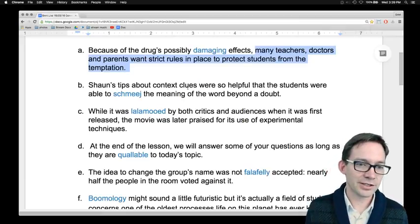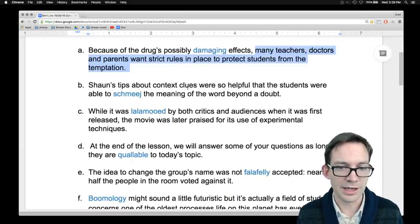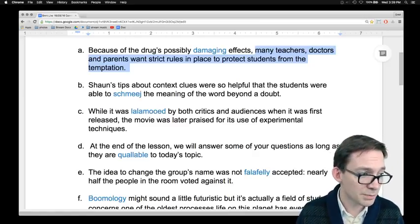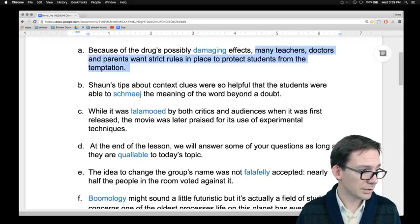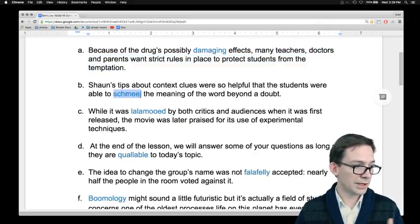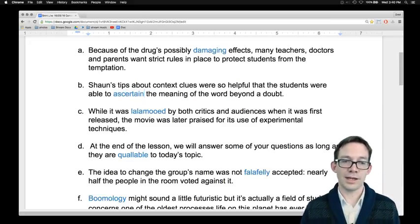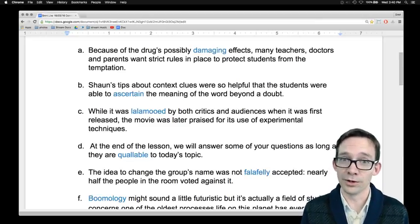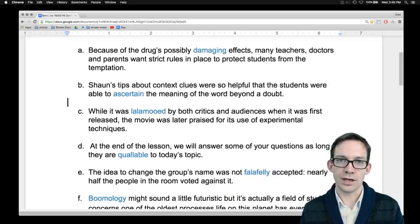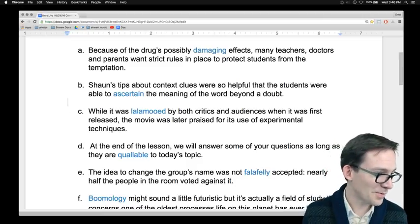Okay, so Sean's tips. This is true. "Sean's tips about context clues are so helpful that the students were able to schmiege the meaning of the word beyond a doubt." All right. So I saw lots of good stuff coming in. Muhammad said grasp. Selma said understand. Some other people said grab or grasp or understand. That's exactly right. The word that I would put in there, if you want a new word that you might not know, is ascertain. Ascertain is a real word. Schmiege is not. So now if you see a word like ascertain and you don't know it, based on the context, you can figure it out. Good stuff.